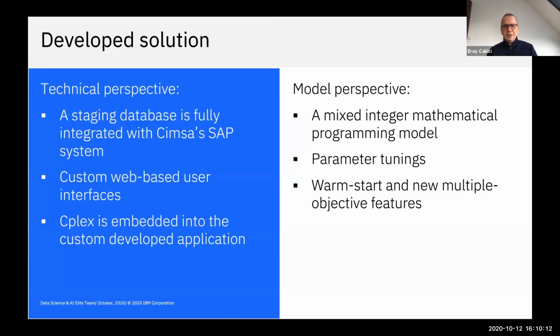If I talk more about some technical details, as I said before, ÇİMSA was using SAP, and there's a staging database now. This is fully integrated. And the whole application was developed from scratch. So everything was custom designed and custom developed for ÇİMSA, including the interfaces.